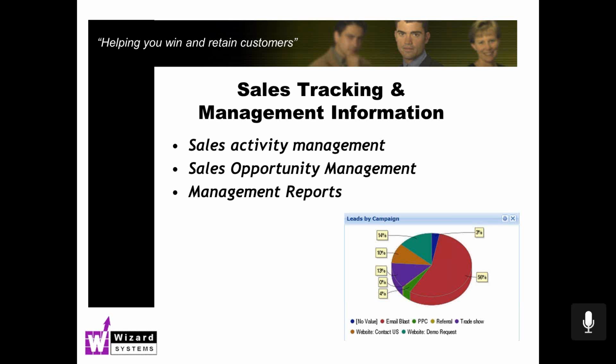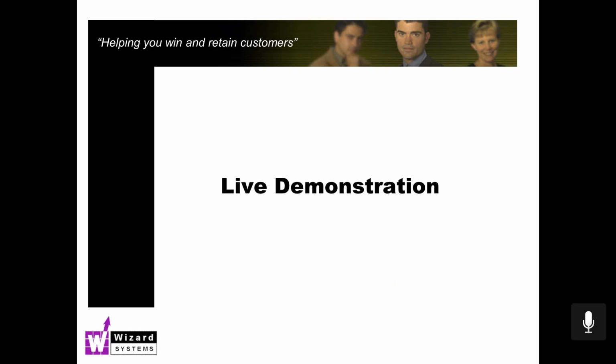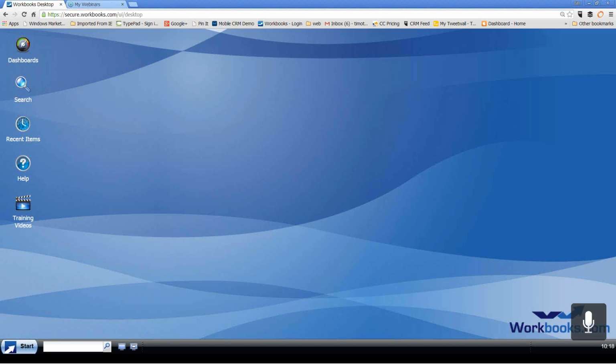And we've got a report writer in workbooks. There's about 50 or so ready-made reports to get you going, and you can create your own reports as well. We've got flashy dashboards also to complement those reports, real-time bar graphs, pie charts, giving you information right now as is what's happening there. Okay, hopefully all this is making sense then. So we'll dive into workbooks proper.